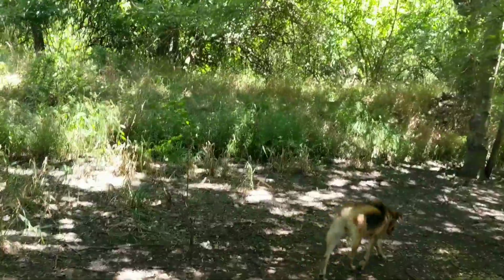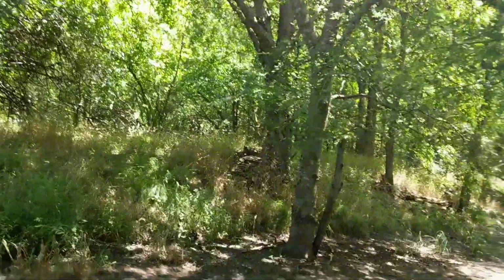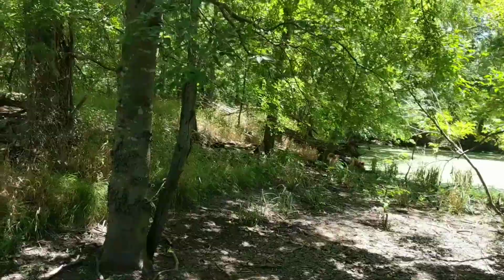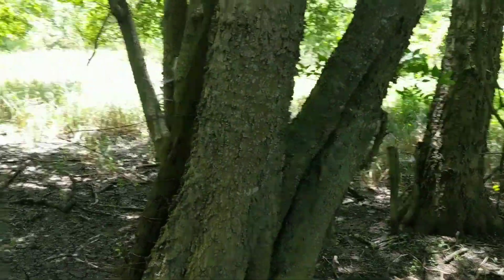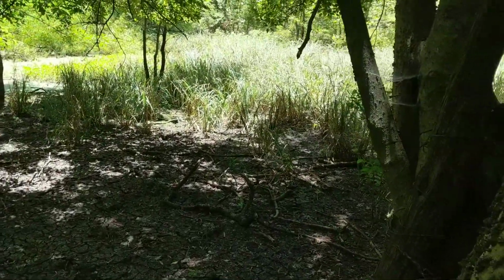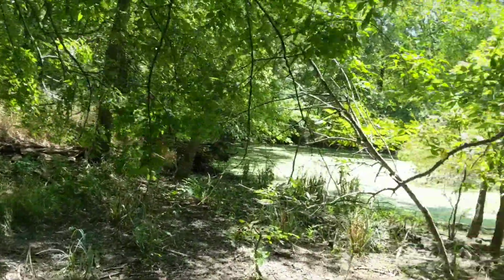I've done videos before on all this stuff when I was first clearing the fence, and I got plenty of videos on that, but they're old. They're at least 2 years old. I did a video about this spot about abandoned barbed wire that you can run into at night. But anyway, this is the back part.